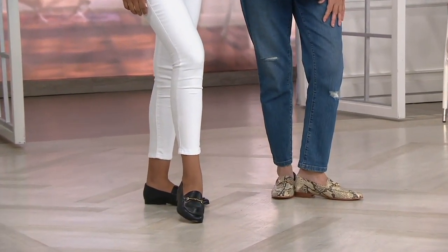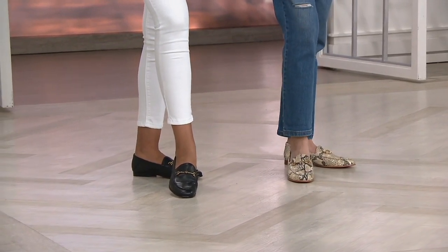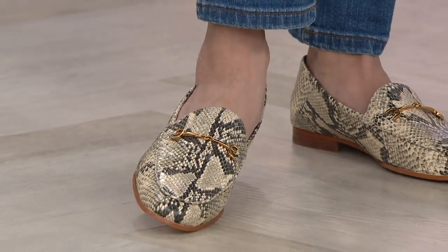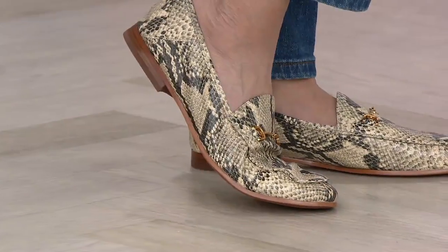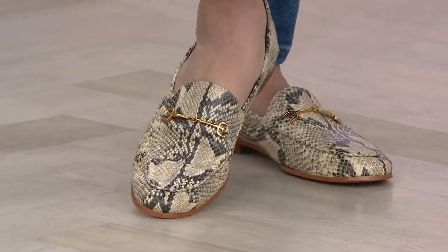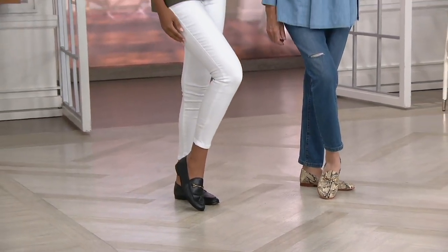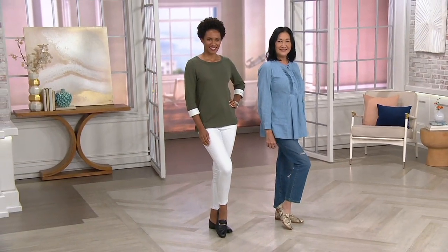Okay. Sam Edelman, I hope that you have had a chance over the last year or so since we've had this brand here at QVC to give it a try, because it is so, so high end. We have a choice of animal print or classic leather loafers. They're called the Loraine. And I'm going to bring in Mackenzie Butler. She's been a part of the Sam Edelman team for quite a long time. And she's going to talk us through these and we'll give you your color choices.